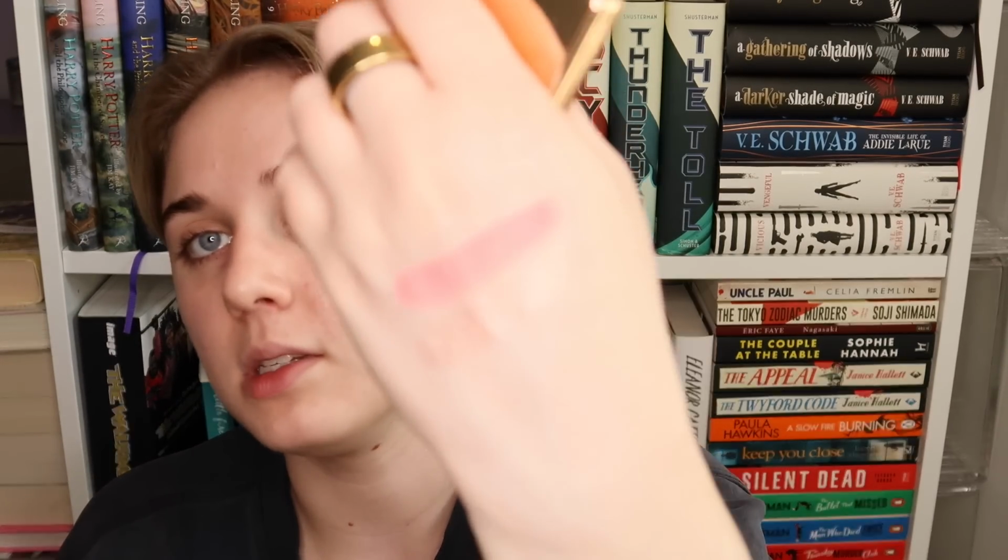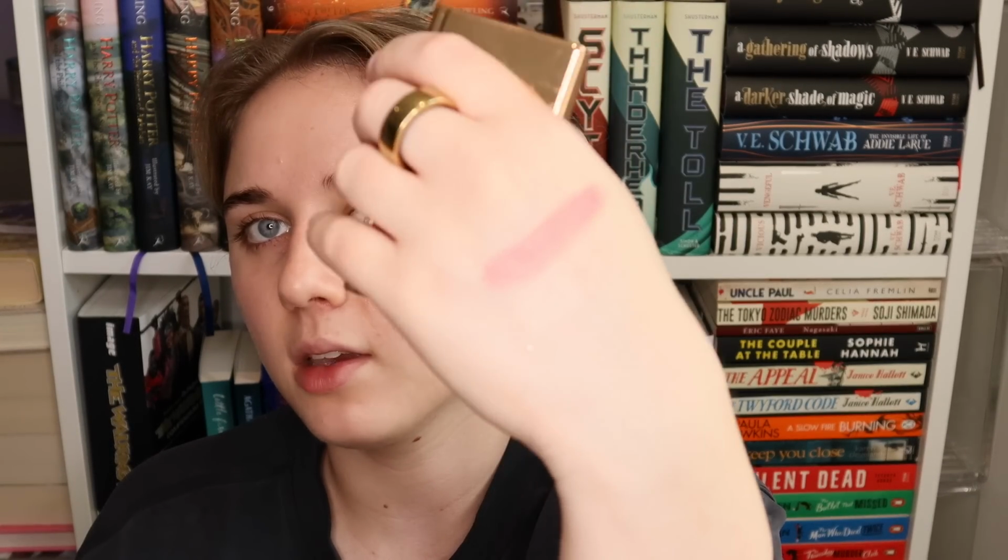I've already swatched it. I think the blush literally feels like a cream to me. These are so stunning. I feel like the highlight might be a little bit deep for me. I don't know. It's casting a bit of a shadow.